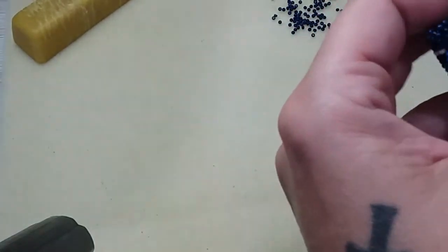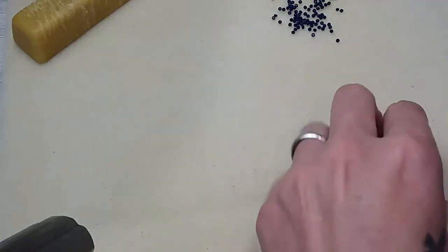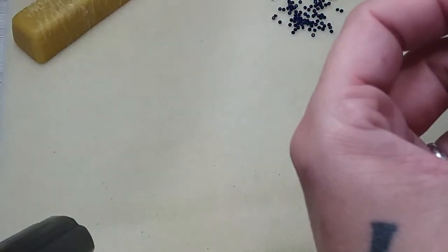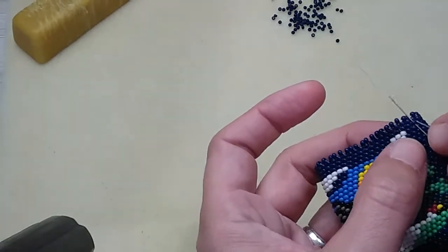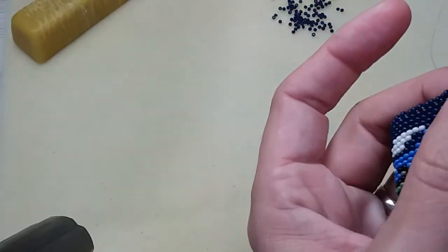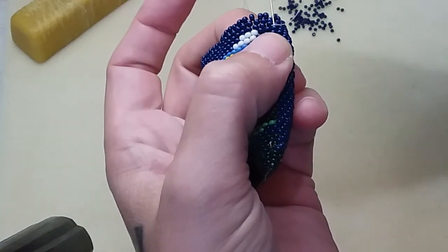Now, what we want to do is weave her in and out because we're going to do our fringe next, the fun part. And we're going to tie it off and weave in and out and hide our thread. But luckily we lined up. I'm happy about that. I'm just going to kind of work our way through here.